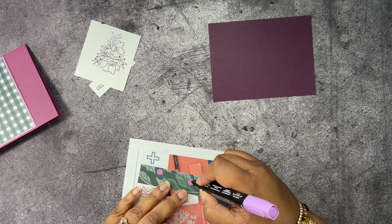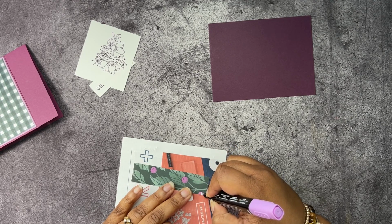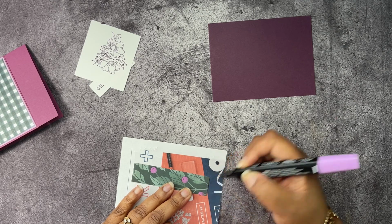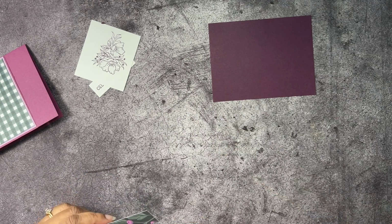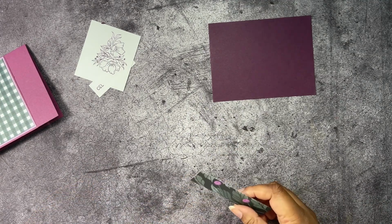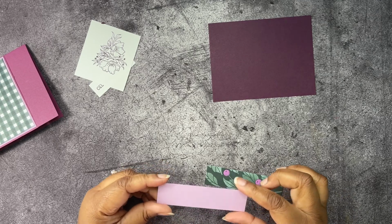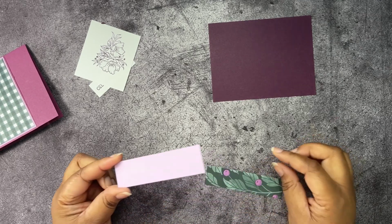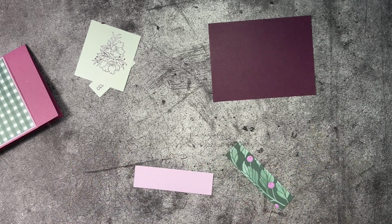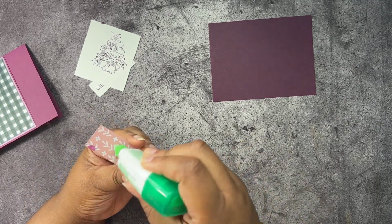So I did a lot of stuff ahead of time because this card has a lot of pieces and I didn't want this video to be too long. Okay, so that's all we needed to do with that. And we're going to take another piece of Fresh Freesia cardstock. This is 1 1/8 by 4 1/8, and we're going to adhere these together. So let me just do that real quick.